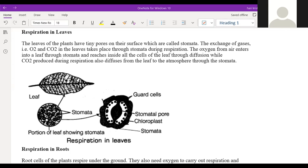Excuse me, sir. Yeah, Raghu. Sir, can I tell what happens during respiration? Yes, sir. Actually, during respiration, food is broken down, I mean, not broken down, it is actually oxidized.